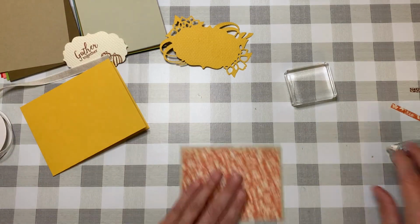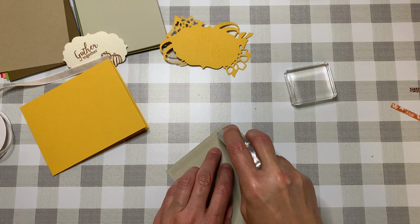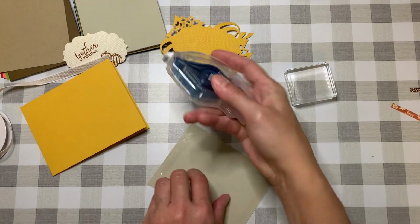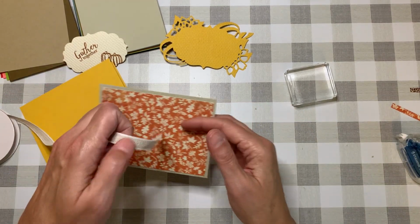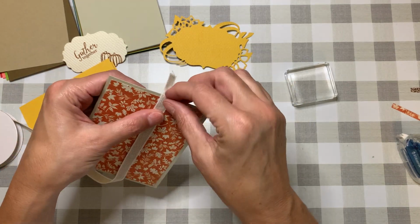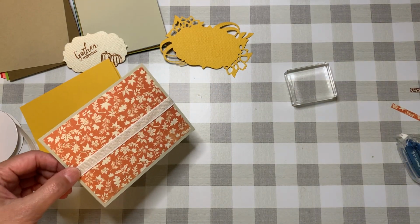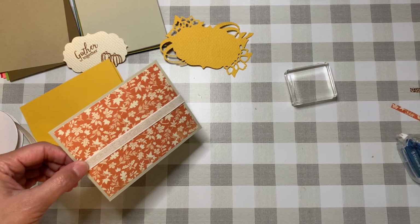I do want to put my ribbon on second because I want it to be under this beautiful die cut. I mean, again, can you imagine? $3. Oh, and so many things are timeless. They're timeless. Do not be afraid to go out and find this stuff. I mean, it's there for the taking.